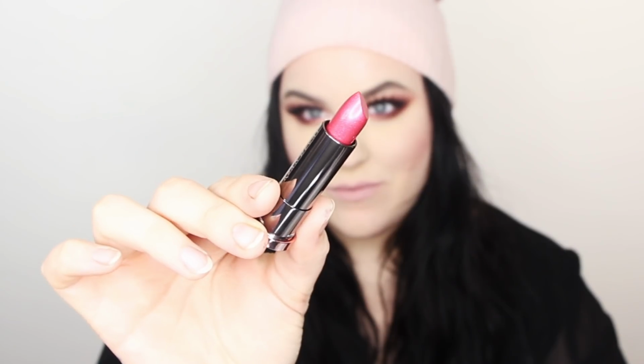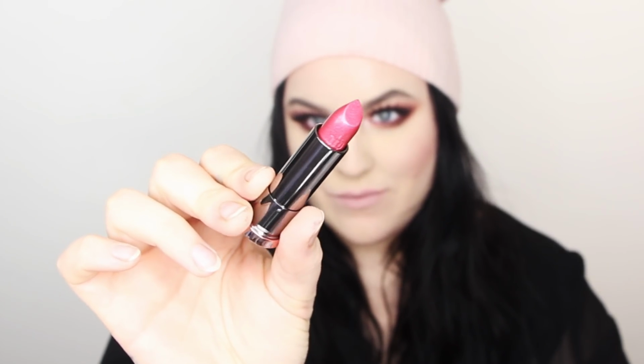Ooh, yes. All right, so this guy is Devilish, and it is a berry pink with berry pink shimmer in it. There it is. That one is Devilish. It's just a pink with a little shimmer on it. Ain't nothing wrong with it. Ain't nothing great with it. It's not really up my alley, but there it is. I just feel like I look too plain.